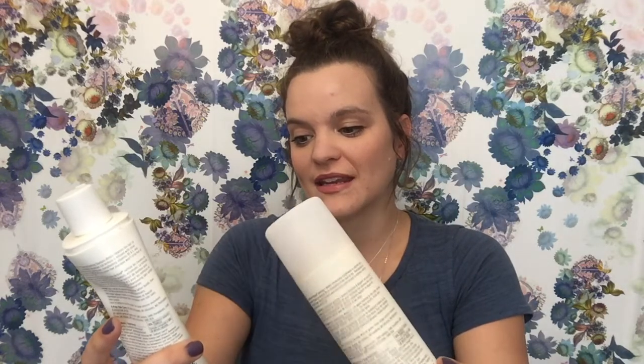Next up are a shampoo and conditioner. I have gotten these before. I have already repurchased. They're both by Briogeo. The first is the shampoo, and it is their green tea clarifying shampoo, and then the conditioner is their Blossom and Bloom volumizing conditioner. So together, that's a really great team for me.